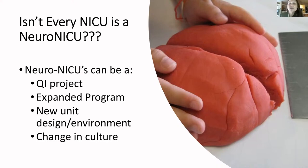So a NeuroNICU is really every NICU, as long as you're taking a focus on practices that improve the brain. It can be something as simple as that. You can take a program you're already doing. Kangaroo care is probably a good example, because every NICU offers kangaroo care. But maybe you can get a little more systematic about it. Maybe you can measure some of the things you're doing. Maybe you can put in your medical record how many minutes of kangaroo care your babies are getting and measure that dose over the first 2 weeks of life. So you can do a QI project and try to improve one thing.